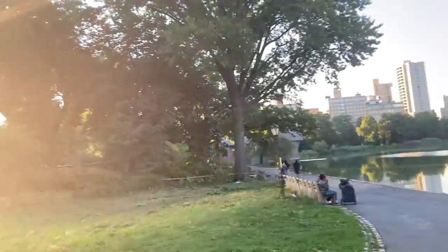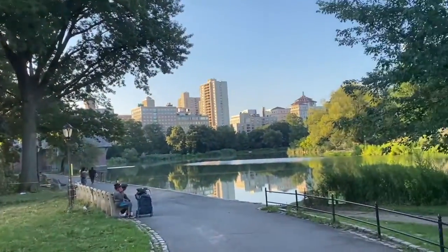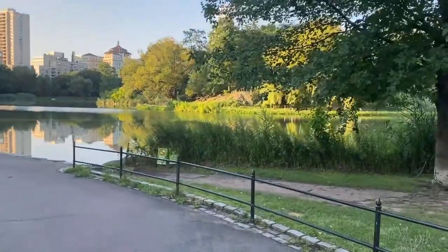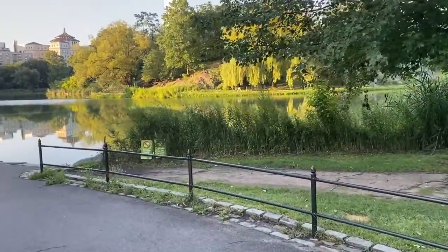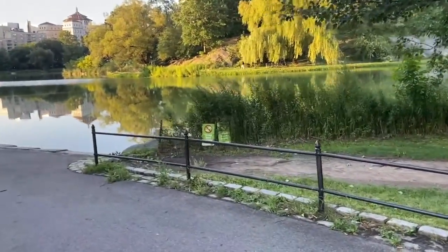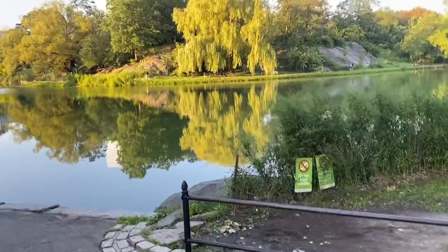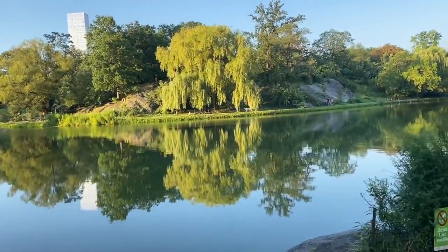The Meer is the northernmost region of the park. It's much less well known and a lot more quiet. And when you look out in this direction, you might forget that you're in a big city clamoring with people.